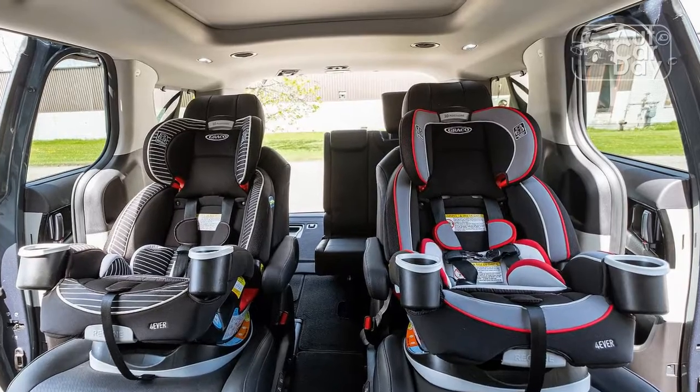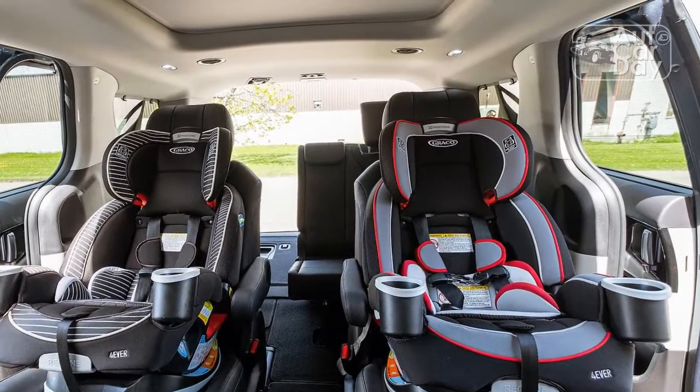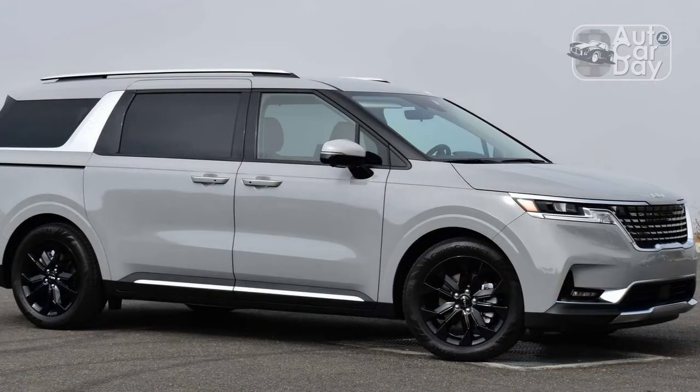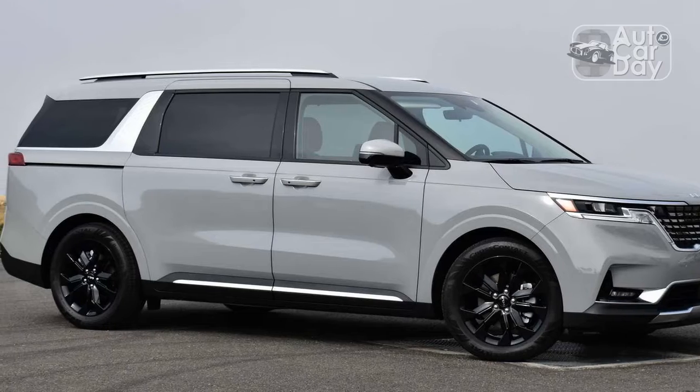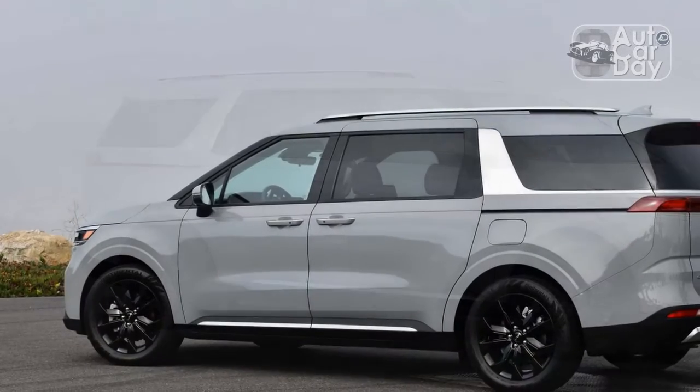The Syntex upholstery does a great imitation of genuine leather, feeling as nice as the actual hides found in the Honda Odyssey. Space up front is exemplary, with more head and shoulder room than any of its competitors. The Chrysler Pacifica ties the Carnival in front legroom, resting at the top of the class.